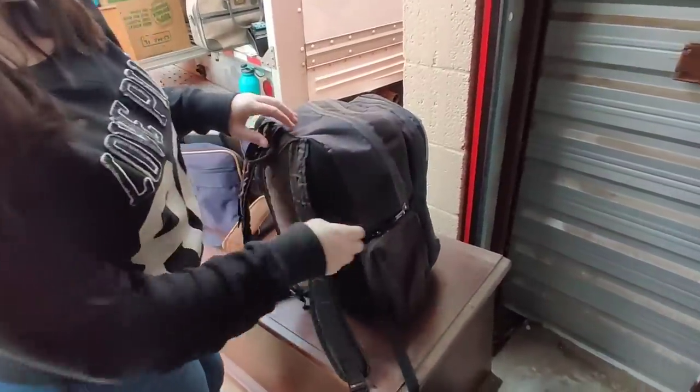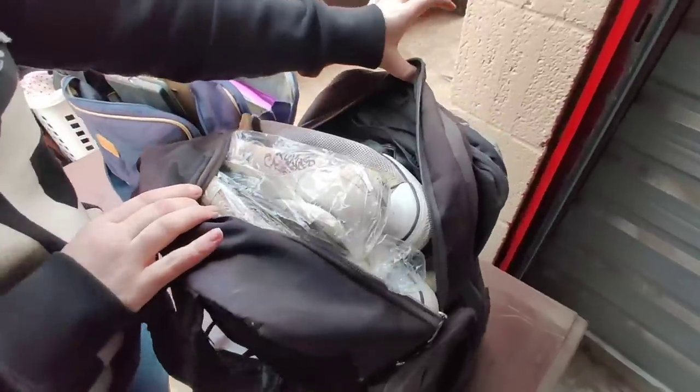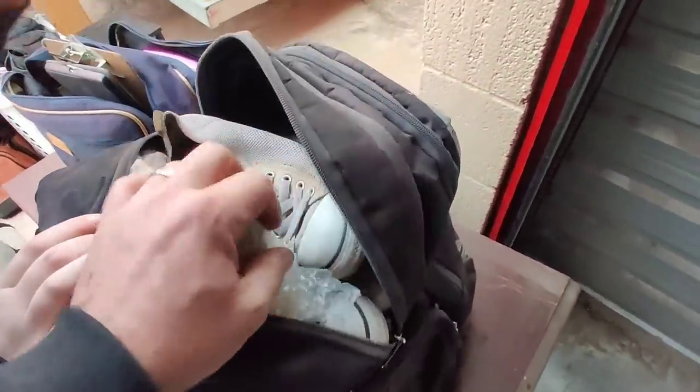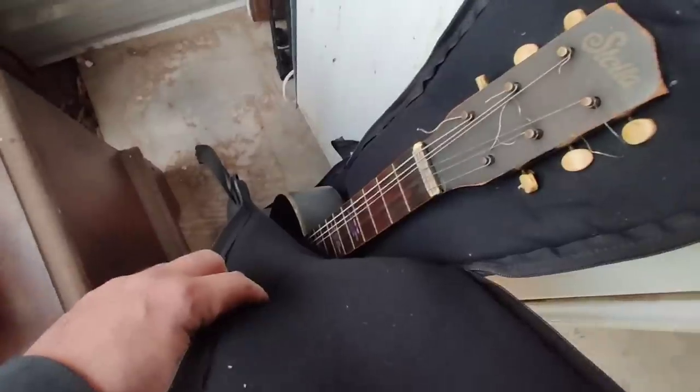This is kind of a sketchy bag. Dirty shoes. Lots of shoes. Smells like shoes. Yeah, this is all shoes, man. Golly. Oh, guys, look at this. Old Stella acoustic guitar here. That was a cool find.